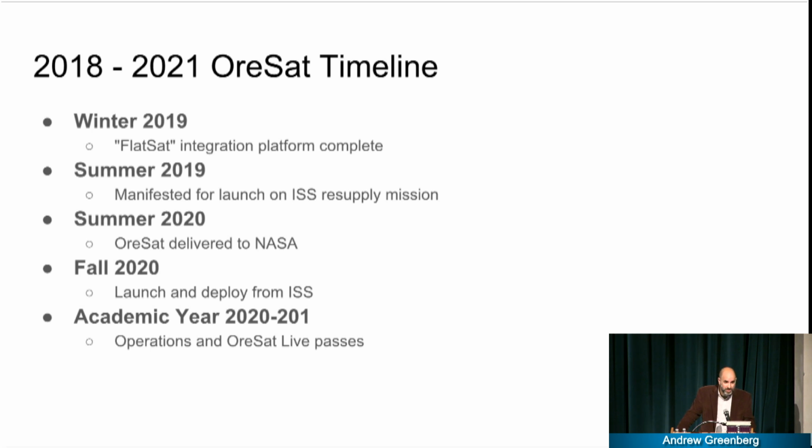It turns out if you miss your flight, you're probably not going. So summer 2020 we'll deliver to NASA, and then fall 2020 they'll launch it to the International Space Station, deploy it from the ISS, and then 2020, 2021, oops, sorry about that, we'll actually be in space doing orbits and doing OreSat live passes and looking for cirrus clouds.